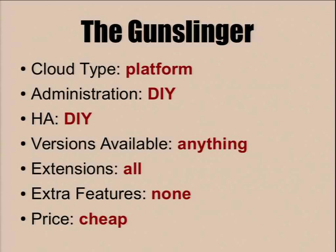This is sort of our little comparison sheet, our character sheet for the Gunslinger here, right? So this is platform as a service as opposed to database as a service. We'll be going into that later on. Administration is do-it-yourself. High availability is do-it-yourself. Versions are whatever you want to install. You want to install 9.5 Devel? Go for it. Extensions, anything you want to install. Again, extra features, really nothing other than what the AWS framework provides. And the price is relatively cheap compared to a lot of other options.